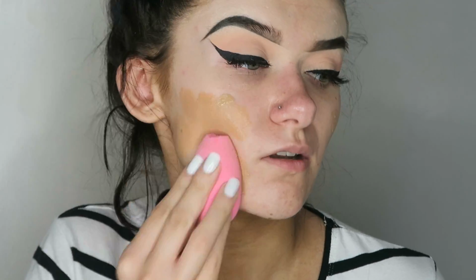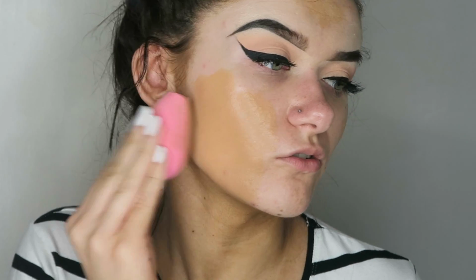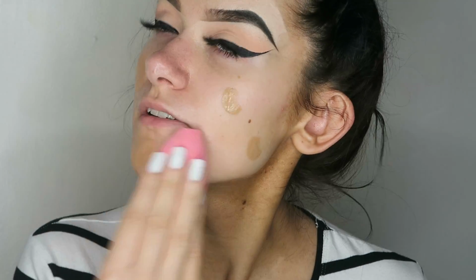I'm just taking 4 pumps and applying that with my damp Beauty Blender. As you'll be able to tell, I wash this literally every time I use it, just so there's no leftover bacteria or foundation or anything in the sponge.